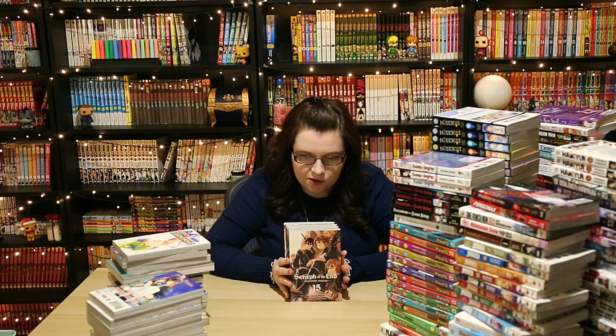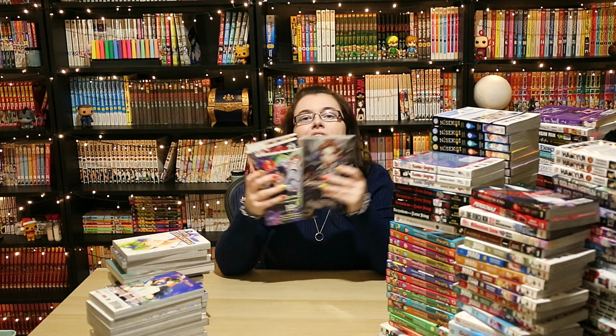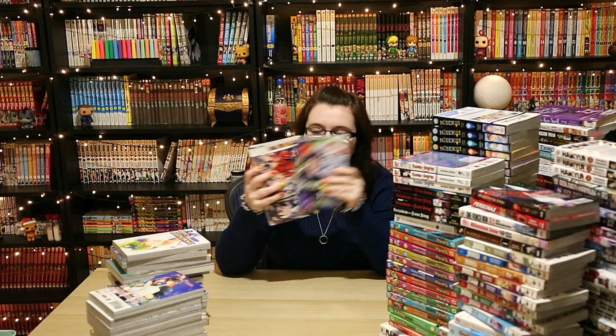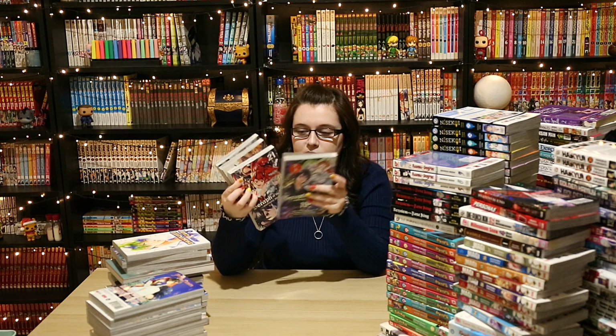Next we have 4 volumes of Seraph at the End, volume 15, volume 16, volume 19, and volume 21. I really like the cover of volume 19 though, more than anything.